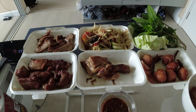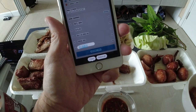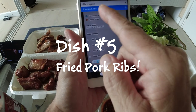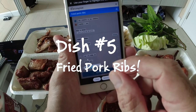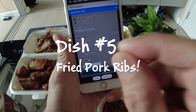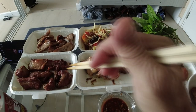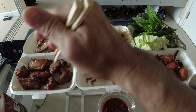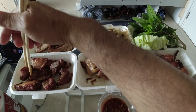Okay, and lastly, we're gonna try this. The fried pork ribs. The reason I want this is because it reminds me of a dish that we had back in Houston from a giant restaurant called salt and pepper rib. It's very tasty. So, I'm gonna try this one right here.